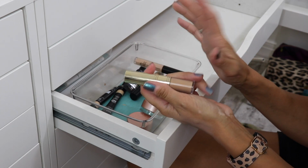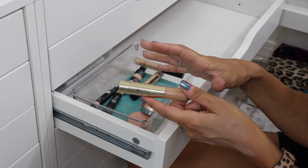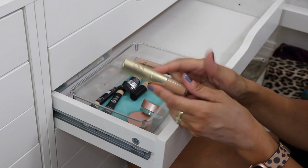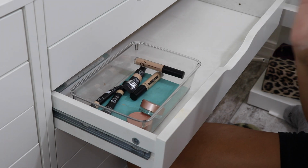I have light medium in my purse. This is the concealer that I keep in my purse just in case I would need a touch up, which I normally don't, but just in case. Medium's not really my shade, so we can get rid of that, but I do like that a lot.